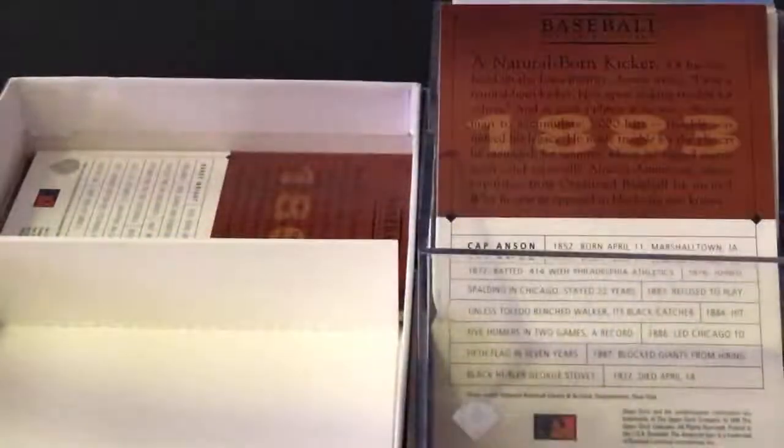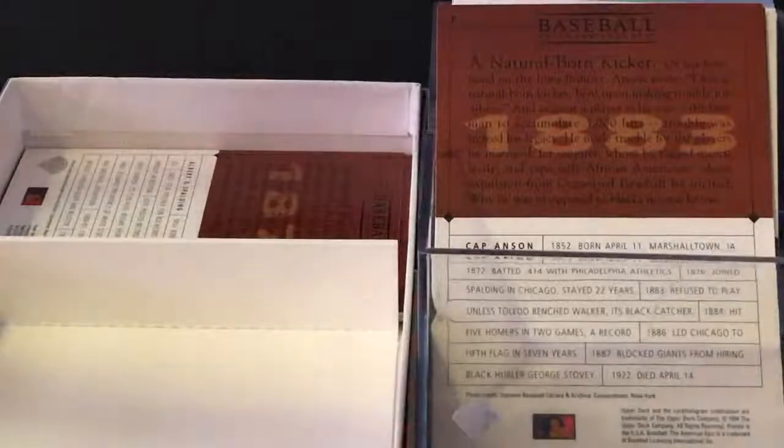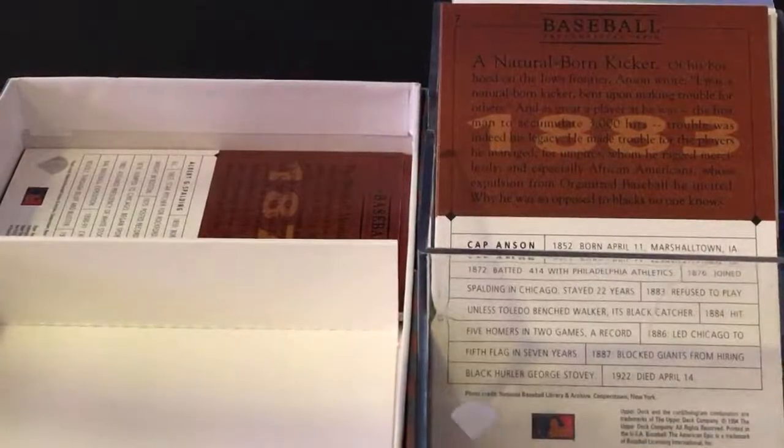Again, this is a 1994 Upper Deck product, in case you're wondering. Card number 7, a natural-born kicker. Of his boyhood on the Iowa frontier, Anson wrote, "I was a natural-born kicker, bent upon making trouble for others, and a great player as he was. The first man to accumulate 3,000 hits.